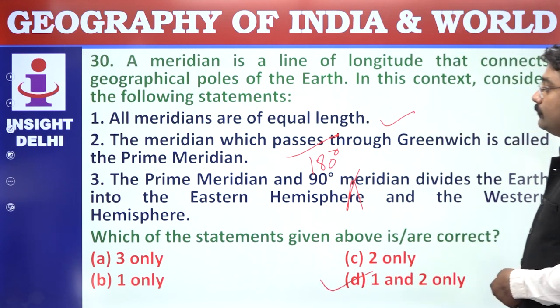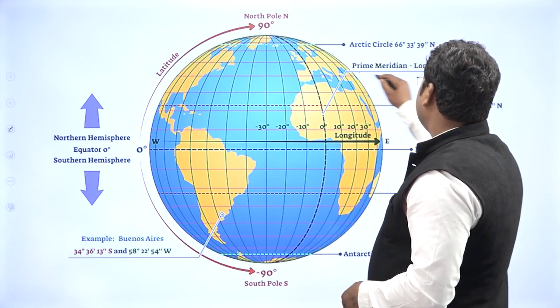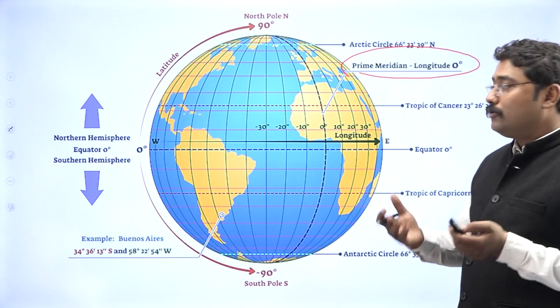D. As you can see, prime meridian 0 degree and just opposite will be the 180 degree, which will divide the earth into two equal halves.